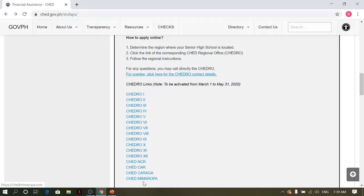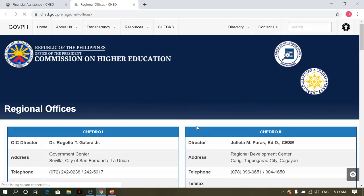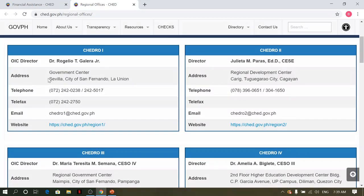So each of these regions is not specified really clearly, so you don't really know where your high school is located by just looking at the contact details. If you just look at the contact details, it just lists where the address is for the CHEDRO office, and it doesn't really say which location each office covers.